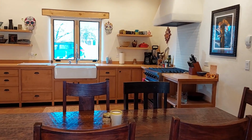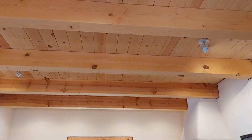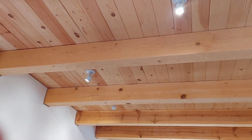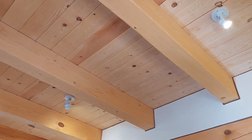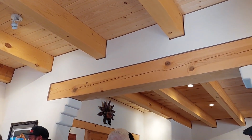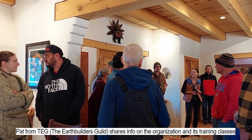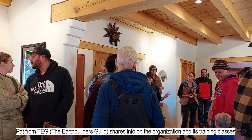We're thrilled that all these guests are here. The Earthbuilders Guild is an organization of industry people in all aspects of building earth, from making the adobes to putting the walls up and every other part of it, including teaching people how to do it too, the education part of it. Some of you have been in Kurt's Santa Fe Community College classes. So there are lots of resources on our website. We welcome a lot of questions.